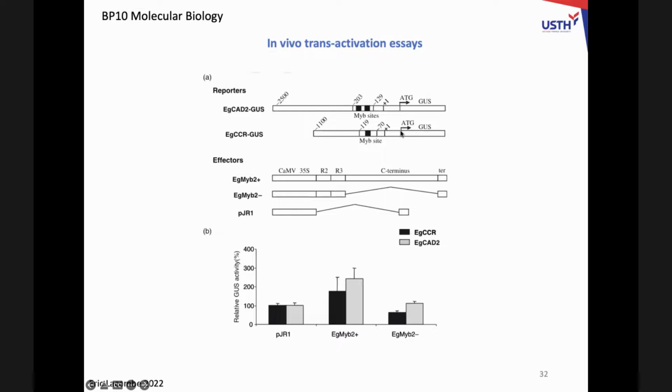What do we do for this reporter construct? You clone the promoter of the target gene in front of a reporter gene. Okay, from that, there is no problem. So we are now in a situation where if we, in transgenic plant or in transient expression, because it's a plant gene, if we bring the transcription factor and if we overexpress it, we should activate the transcription of the reporter gene. So if we overexpress the transcription factor, we should overexpress the reporter gene. So the reporter constructs are made to monitor the reporter activity, and then we have effector constructs. So for the effector construct, we are just going to look at the first lane here, what it is.